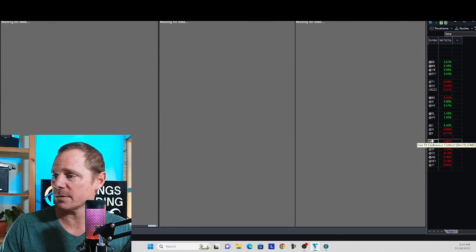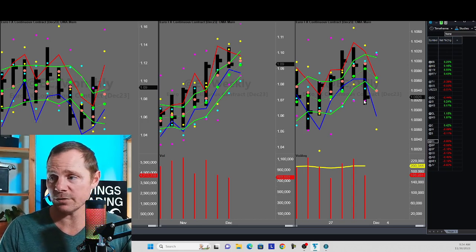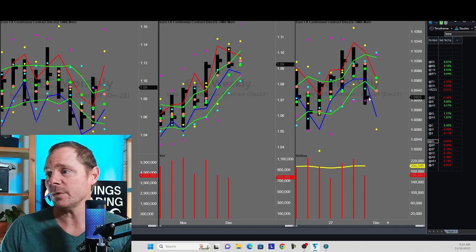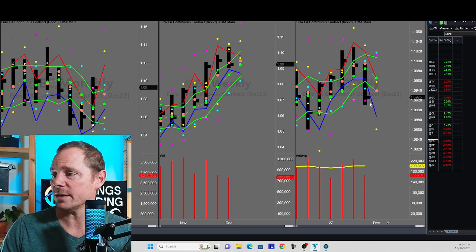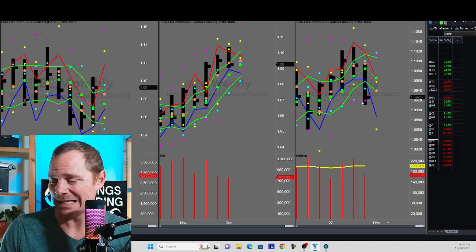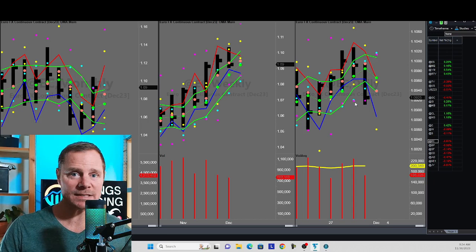If we click here, you can see the dollar's kind of hanging in there. Stocks are holding up pretty well, even though the dollar has gotten quite a bit stronger overnight. And we do have quite a bit of support here on the euro futures at about 1.0920. So we'll see if the dollar just continues to strengthen throughout the rest of the day. But there's a lot of support here, so I could see strength in the dollar kind of easing off.